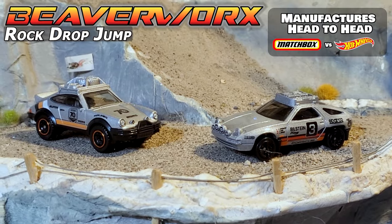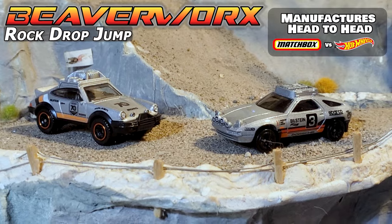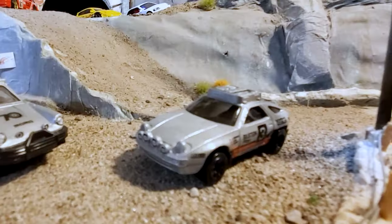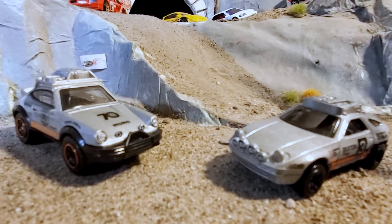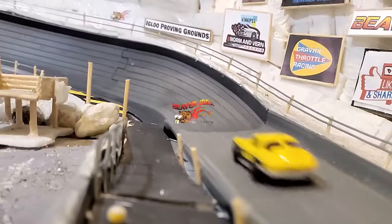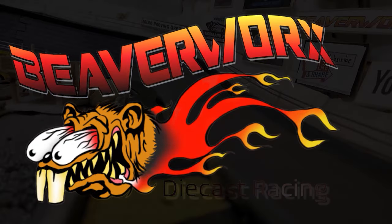Rock, drop, jump, manufacturers head-to-head. We love doing these. We've got two Porsches. They almost are the same color. One's Matchbox, one's Hot Wheels. We're going to throw them down over top of the ramp, see who can get the longest distance. Coming up on Beaverworx Diecast Racing.